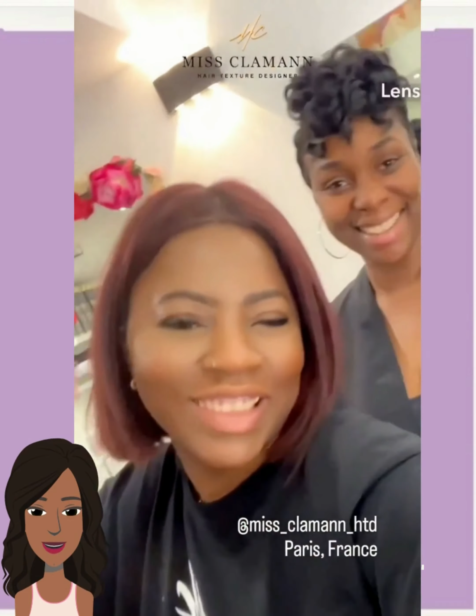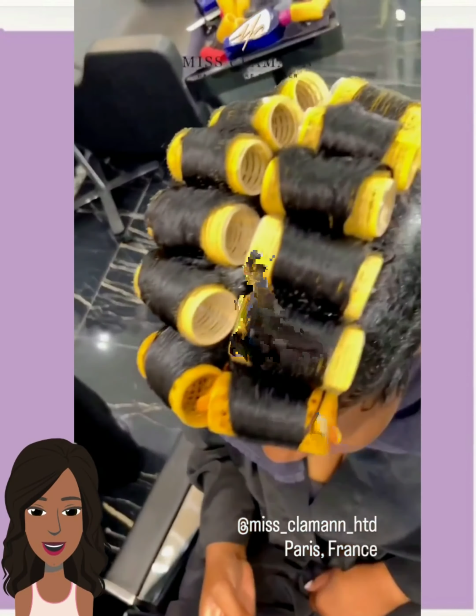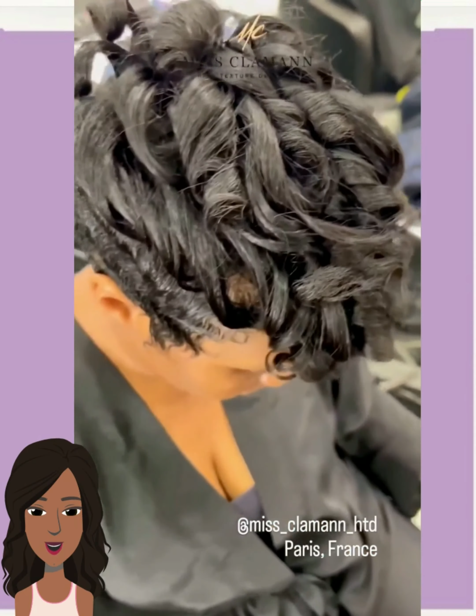Oh, I like the stylist's reddish brown bob. This is the salon that I keep going on and on about that's located in Paris.